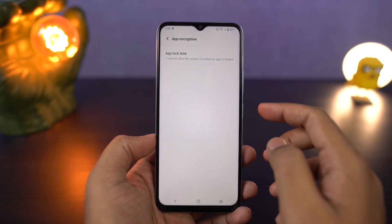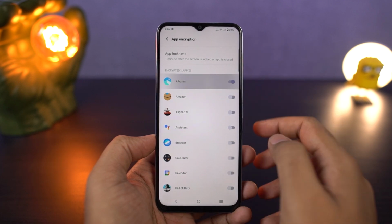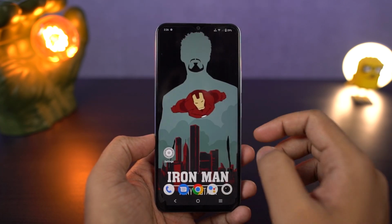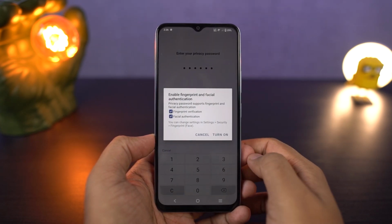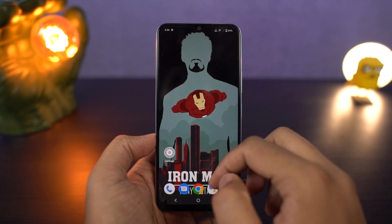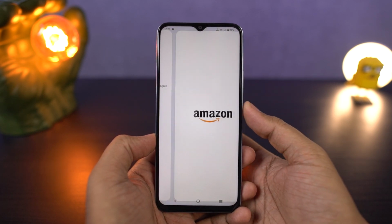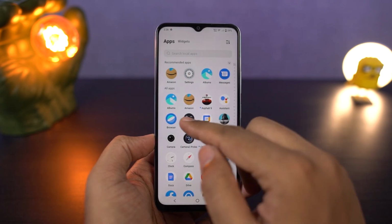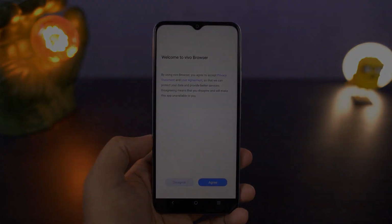Like whenever you lock your phone or whenever you close an application, those applications will be locked. You can also choose to unlock locked applications using facial data and fingerprint scanner as well, which can be pretty useful. Now once you have configured all this, you can open any locked application and it will ask you for a password. And if you have already enabled fingerprint and face unlock settings, you can also use the fingerprint scanner or face unlock feature to unlock a locked application. As this is an inbuilt feature, it works pretty well and it's pretty secure.